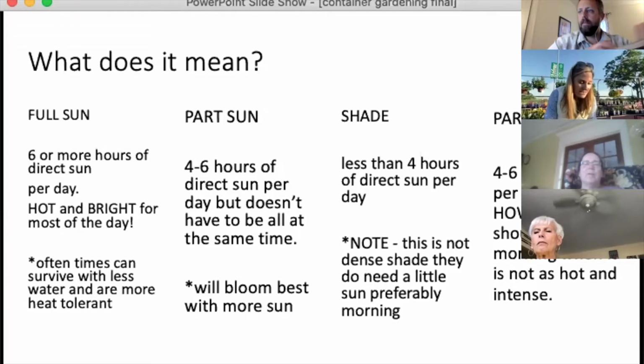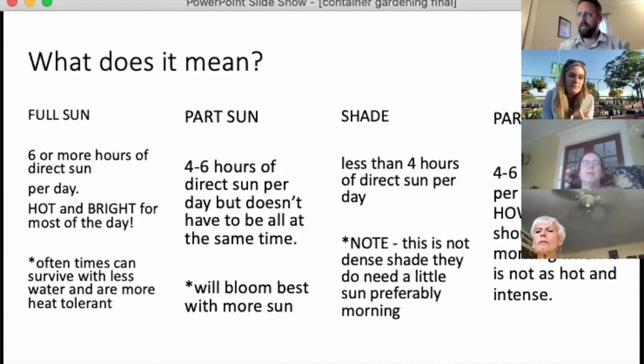So when you're looking at the tag, and I have a tag in my hand, it'll say full to part sun. And typically they're kind of hedging their bets, because if you put this, it's a Supertunia, this probably would be fine. But a lot of times when they say that, they're going to do best in part sun, because that's when you'll get the most blooms and they won't scorch. So part sun, there's a plane flying by.